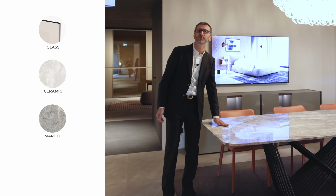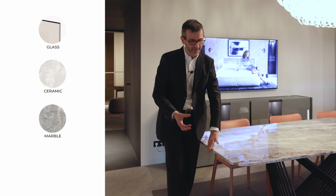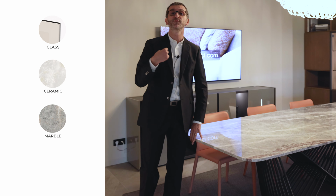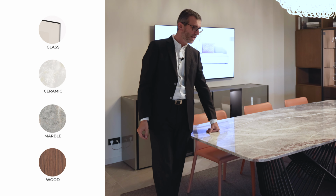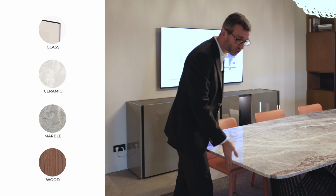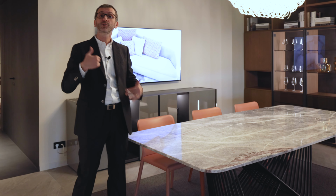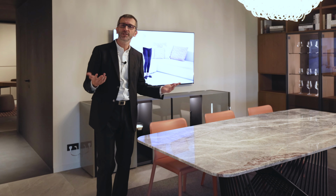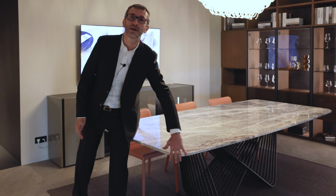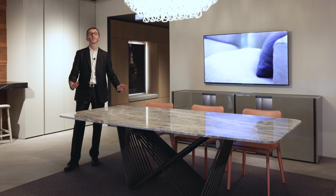Then we have marble, and we'll talk more later about the marble version. Bear in mind that marble is 2 centimeters thick, like the one that you see here. And then we have wood available in 3 colors, and wood is 4 centimeters thick, and you have a version with straight edges and a version with irregular edges. As to formats, we have several measures, but here you see the barrel-shaped version, but you also have the standard rectangular version.